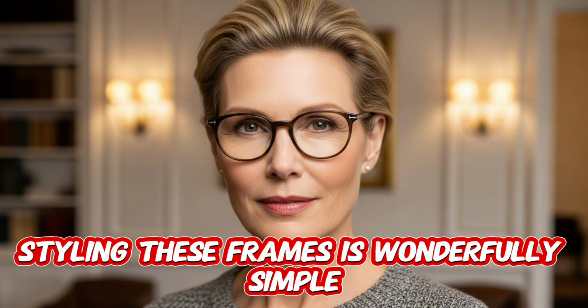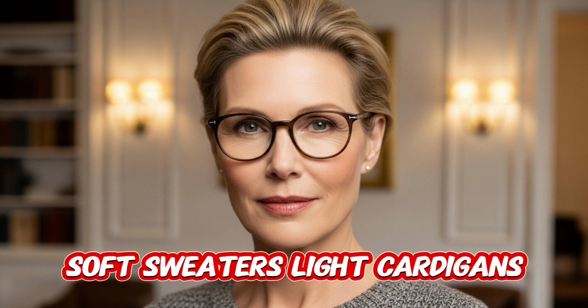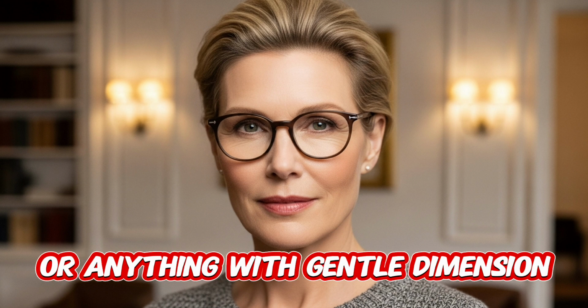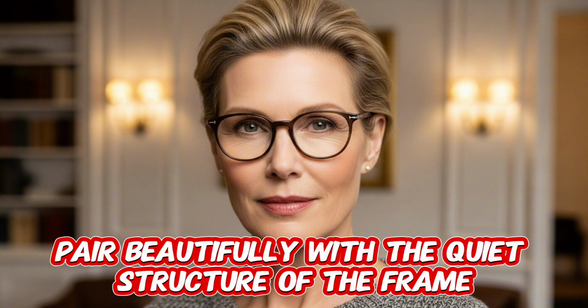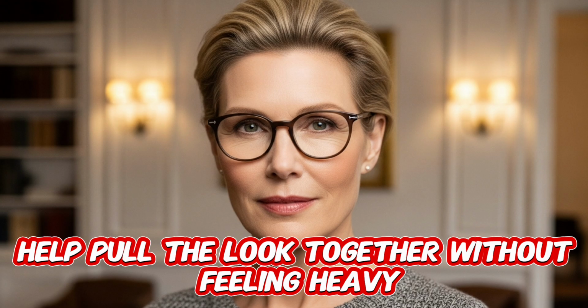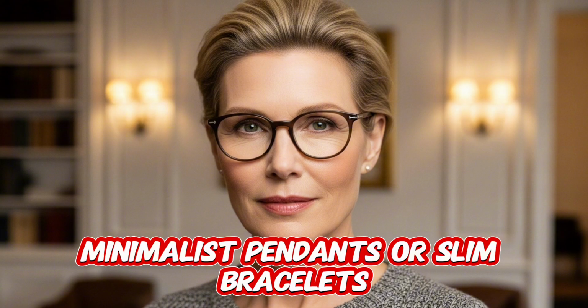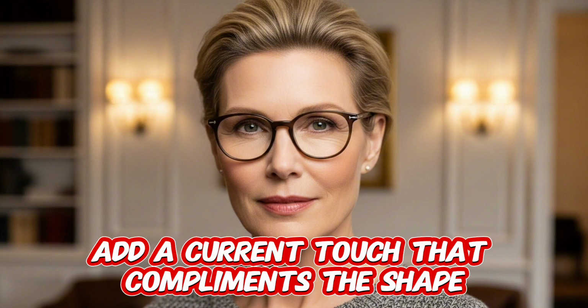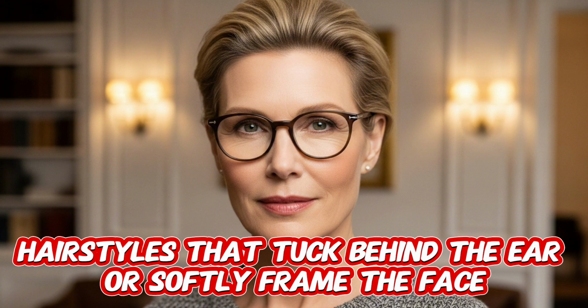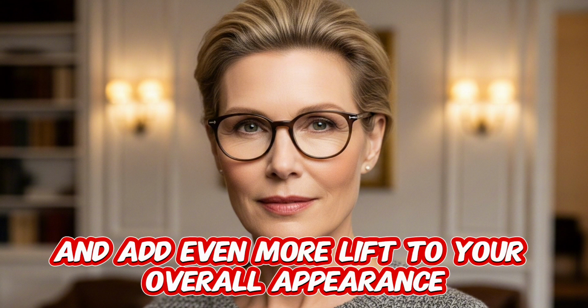Styling these frames is wonderfully simple. Textured fabrics, ribbed knits, soft sweaters, light cardigans, or anything with gentle dimension pair beautifully with the quiet structure of the frame. Soft lip colors like rose, berry, or muted coral help pull the look together without feeling heavy. Modern accessories such as simple hoops, minimalist pendants, or slim bracelets add a current touch that complements the shape instead of competing with it. Hairstyles that tuck behind the ear or softly frame the face highlight the gentle curve of the frame and add even more lift to your overall appearance.